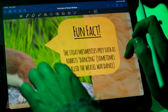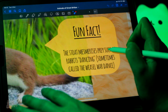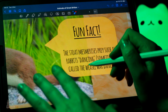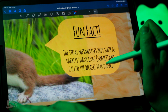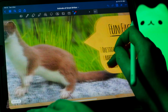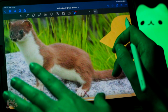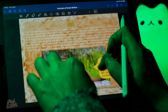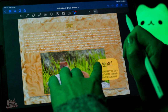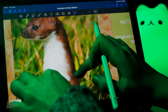So, fun fact, the stoat will mesmerize their prey, such as rabbits, by dancing. Sometimes this is called the weasel war dance. So the stoat will dance to the rabbit, and the rabbit will probably think, what the hell is going on? And stay really still, and that's when the stoat strikes. I'll try that one next time. Look at this guy, he's so beautiful.